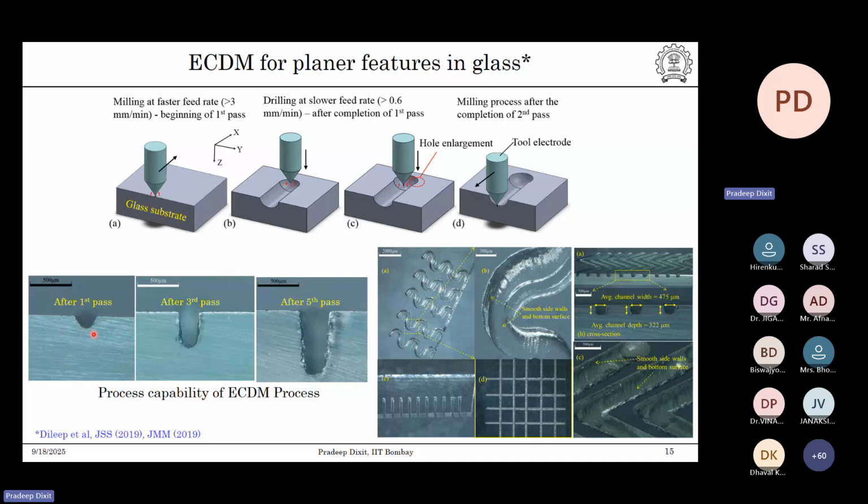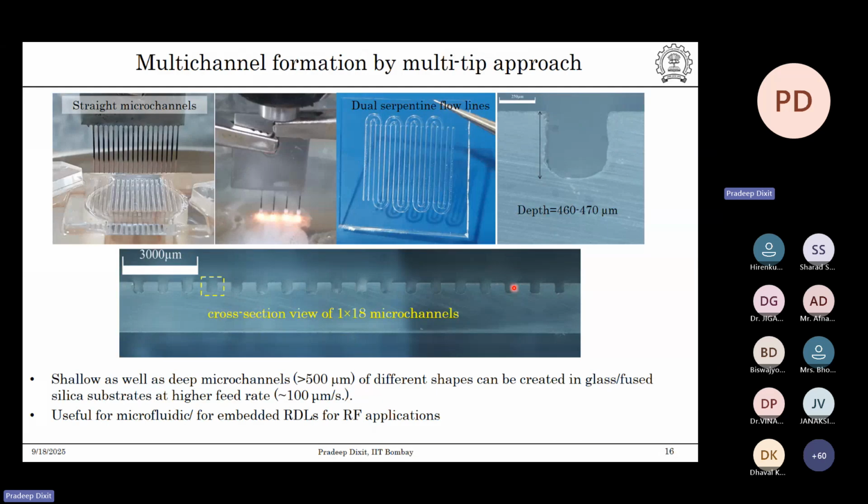For example, as a milling application, if you want to create a deeper channel, you can go for a multi-pass approach. For example, the first pass is roughly about 80 to 100 micrometers. You can go for 2, 3, 4 passes, and you can create a very deep structure in this particular way. So this process can be used with a single tip.